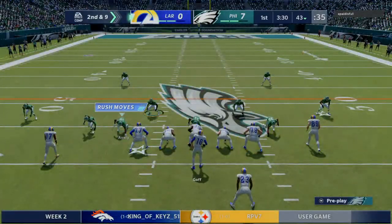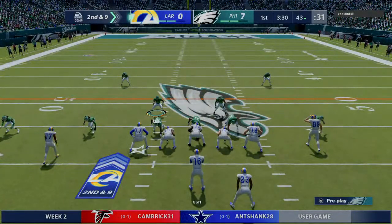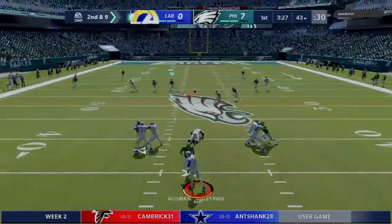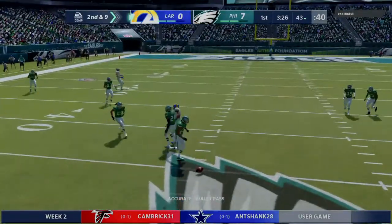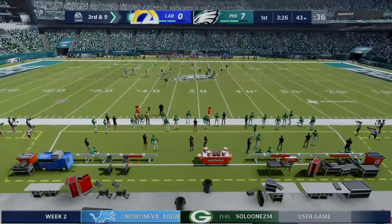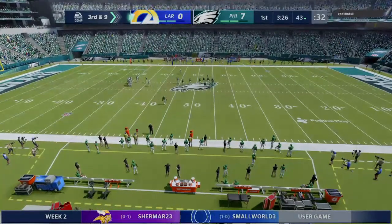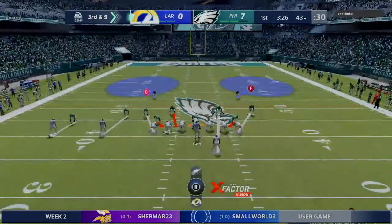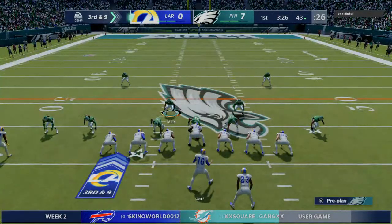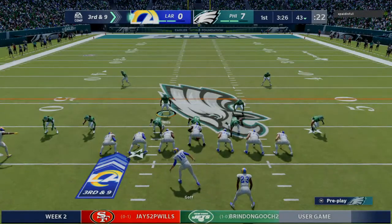2nd and 9. A shotgun snap for Goff. Over the middle, and it's incomplete. The 2017 All-Pro Darius Slay there in coverage, knocking it away. So many times when we talk about coverage, we're just about a defender running with a receiver, but a big part of it is understanding where the football is, finding it. In this case, when it arrived, it wasn't a surprise, and he was able to bat it away.